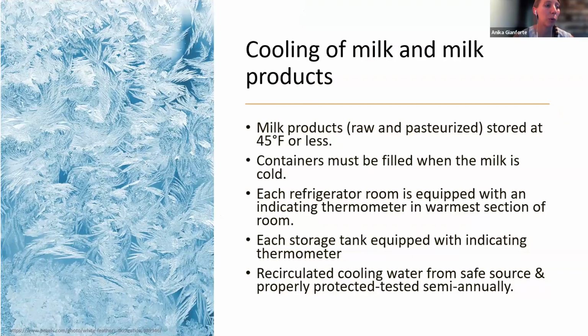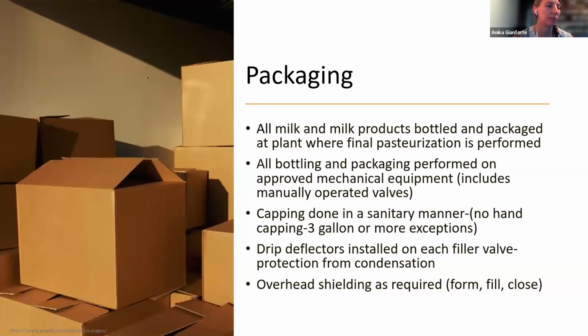Cooling is going to be really important for milk products. So we're talking 45 degrees or less. Containers must be filled when the milk is cold. Each refrigerated room is equipped with an indicating thermometer, and each storage tank needs to be outfitted with a thermometer. And any recirculated cooling water needs to be from a safe source and tested semi-annually.